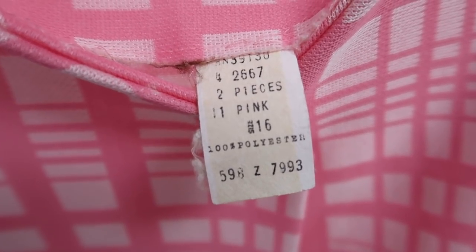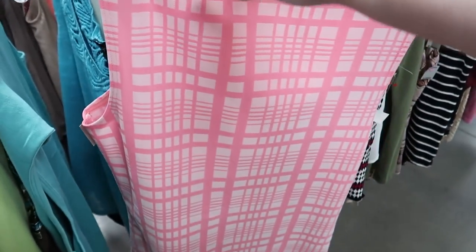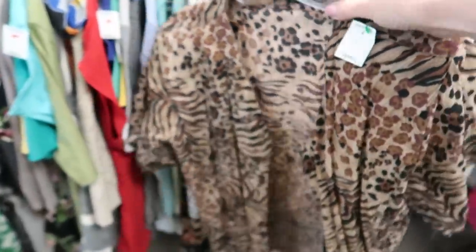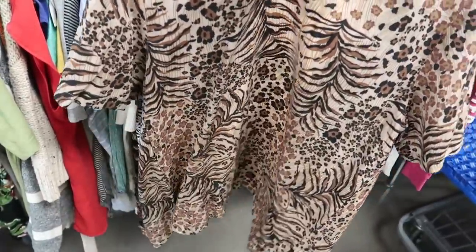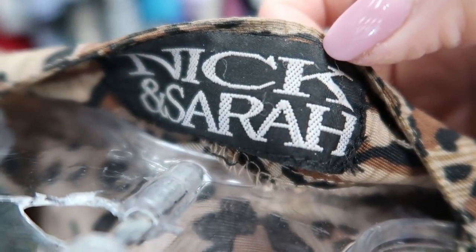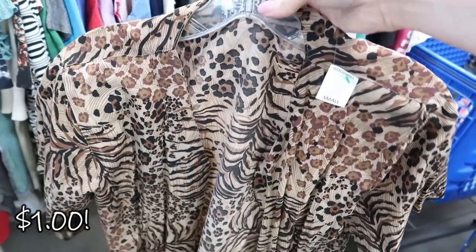This one's like a tunic vest style that would pair nicely over a lot of the dresses that I have picked up on this day of thrifting. So that one's in the cart. And here's a dollar deal with this cute mixed animal print blouse. And so that one's in the cart as well.